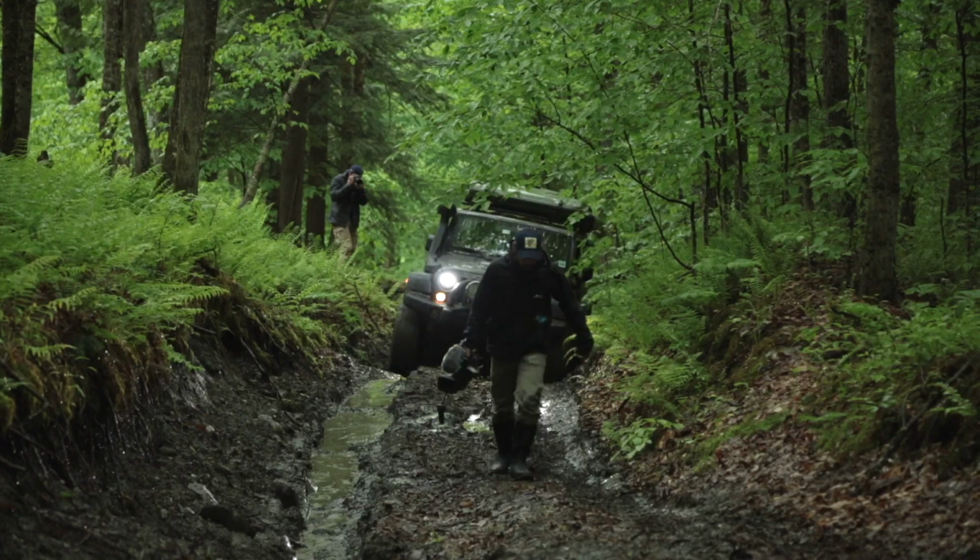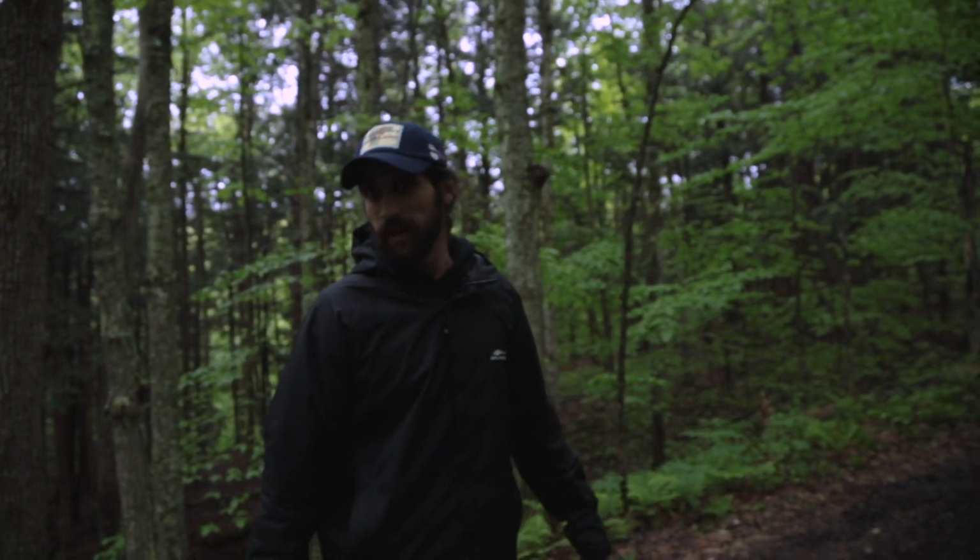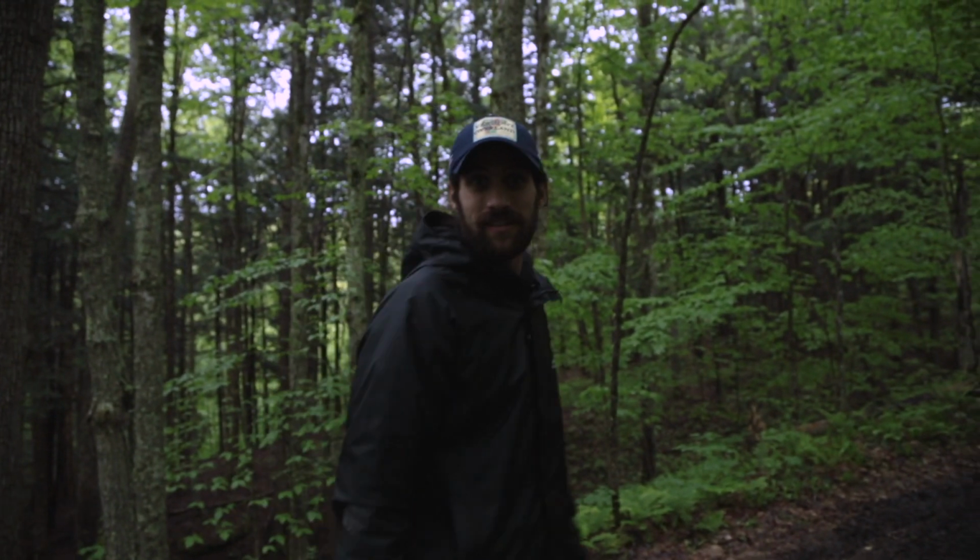My experience has been kind of muddy. I've spent a pretty significant amount of time hiking through mud, getting shots of trucks throwing mud at me. So what's it like walking up and down these trails like this? It's fun. Fun? Stanky. Smells like mud.